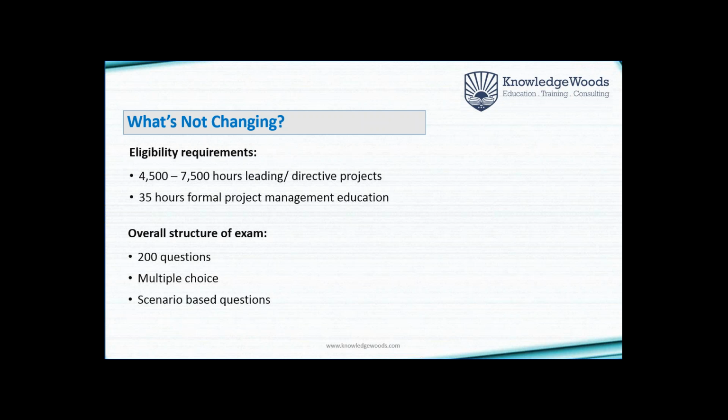There is no negative marking in future also. At present also there is no negative marking for the exam. In future also there will be no negative marking. And out of these 200 questions, as you already know, 25 questions are what we call pre-test questions, which will not carry any marks. But as a person who is giving the exam, you will not know which are those questions. So you'll have to attempt all those 200 questions.